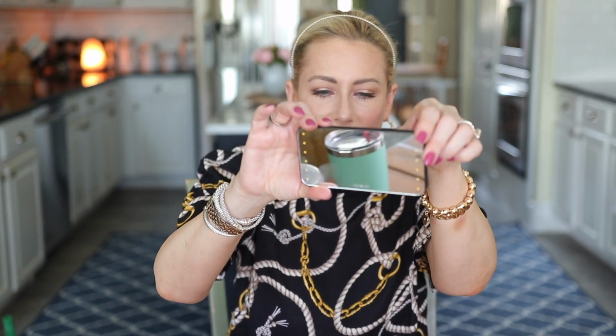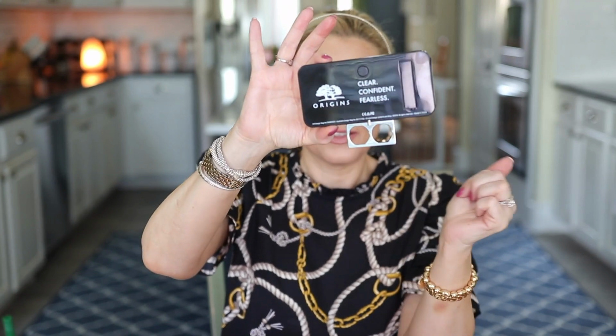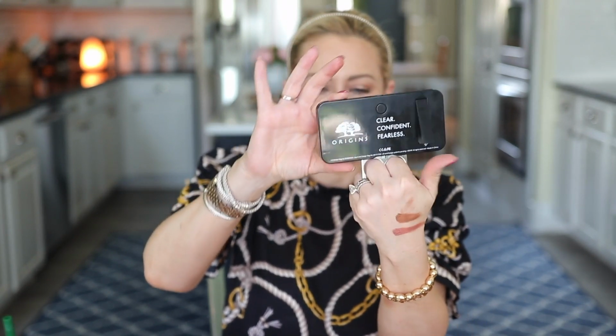So check this out. It has 3 light levels. Let's see if I can do this. There's one. It's brighter. Really bright. Okay, that in and of itself, I think, is great. But what's really great is that it has this little pop-out lever. I'm going to turn it this way so we don't all go blind. It has this little thing that pops out. So when you're doing your makeup, you have it here.